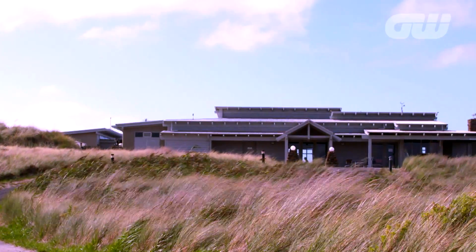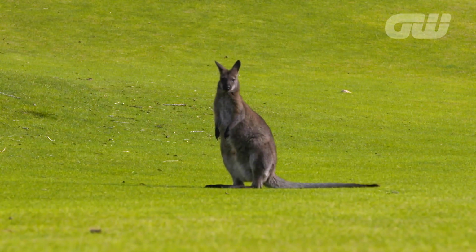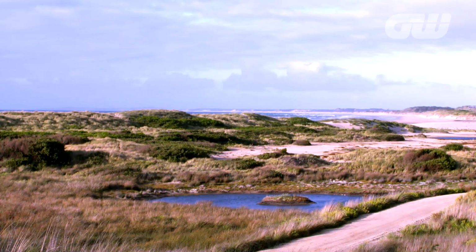Built on a strip of land that was once a potato farm, the Dunes course opened in December 2004. Designed by Tom Doak and Mike Clayton, word of the breathtaking new layout quickly spread. It turns out good things happen when you leave a pair of top-class architects to their own devices.